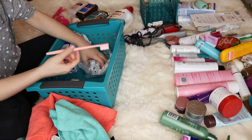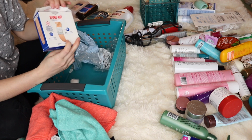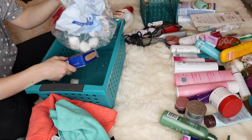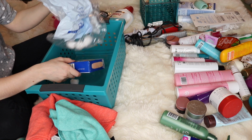This is literally an old toothbrush that I'll just throw away, and Band-Aids. Well, it's almost a full box. I may just pack it with me because it doesn't take up much space. And then cotton balls, there's like 4 left, so I'll use those until they're gone, and then that'll be gone.